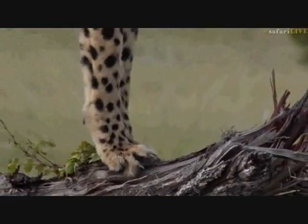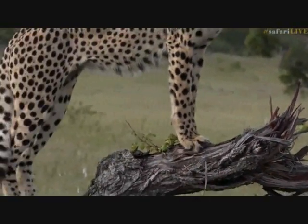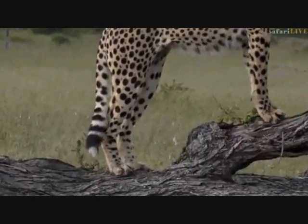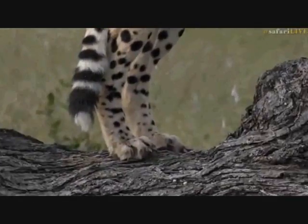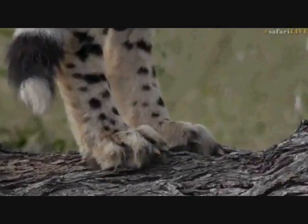So when they're chasing an animal, their claws dig in and it helps them to get the traction they need to run so fast, as well as the traction when they're turning to be able to make sharp turns towards the animal that they're chasing. So very, very much needed.